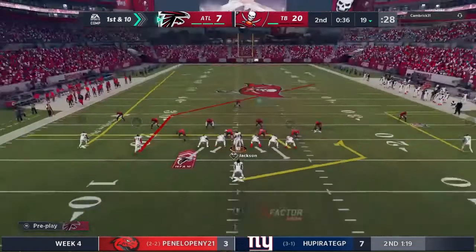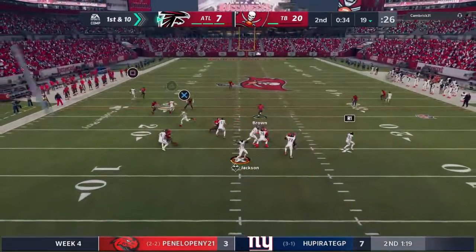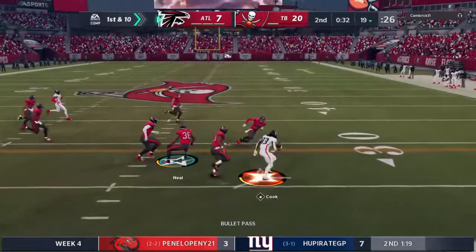About set to begin their next drive, the Falcons offense at the line. Well, look at the clock here. You're inside of a minute. First half hasn't gone that well for you. How are you going to play this drive?